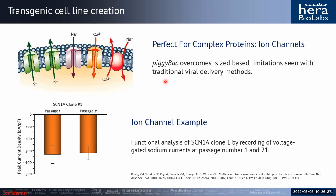So this is one example of an ion channel that was transfected in 3 separate transposons, each about 8 kb in size. And then the stable cell line that was generated after transfection and selection showed the peak current density phenotype that they were looking for, showing that the sodium channel was functional. And then looking at that activity, it was stable expression of the genes and stable functional activity of the protein itself for over 21 passages.